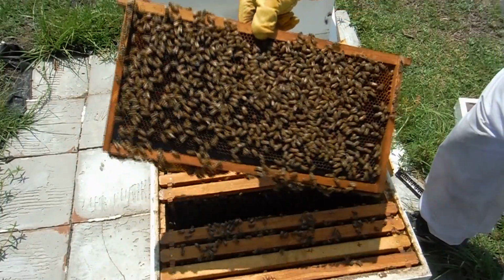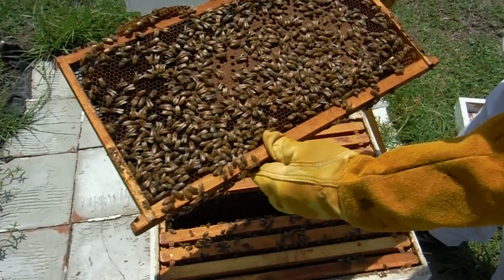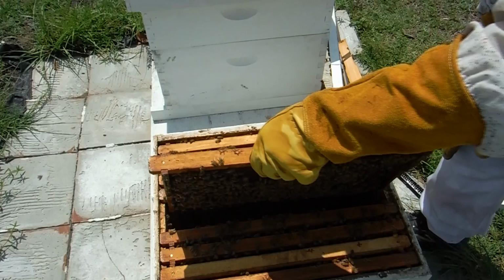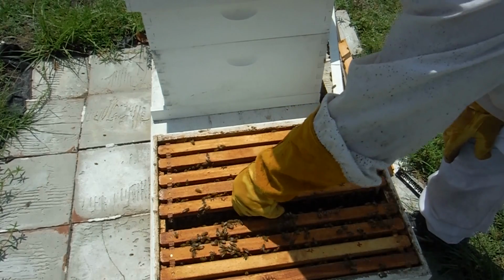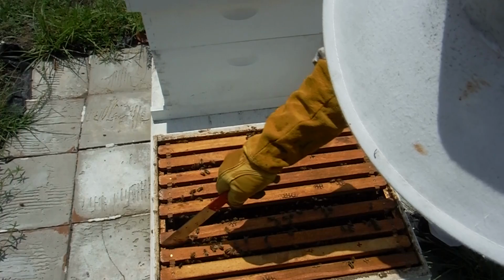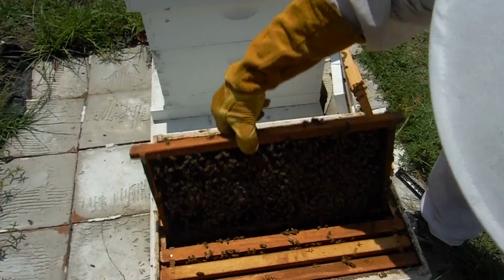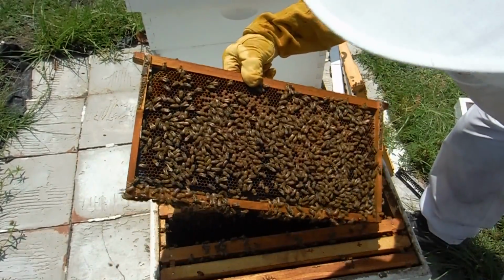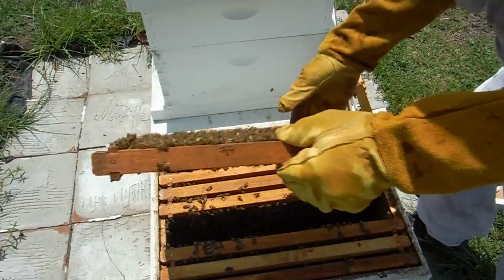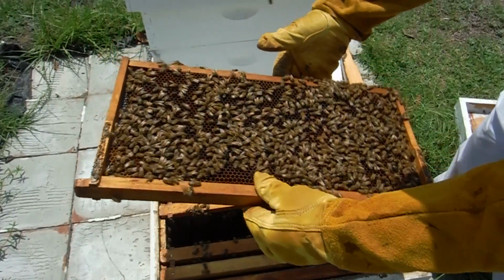Ooh, there's some pollen, good. Some more pollen. A little bit of nectar. So, a lot of brood. Some pollen, some nectar. You hear some distant thunder. But I do think I should feed. Oh, there's some good looking larvae and some honey.